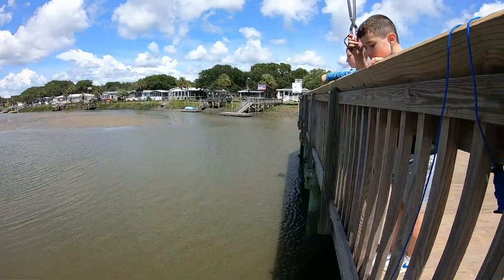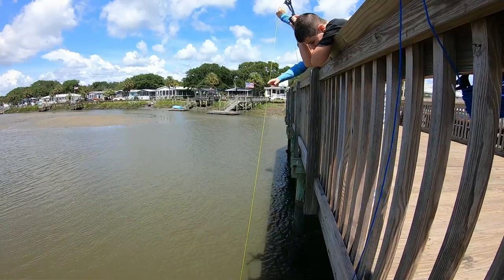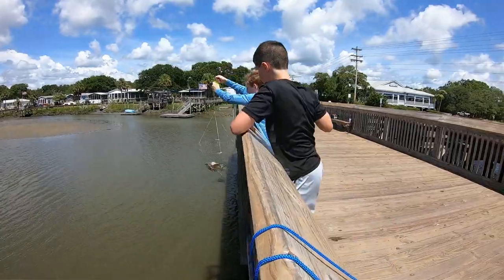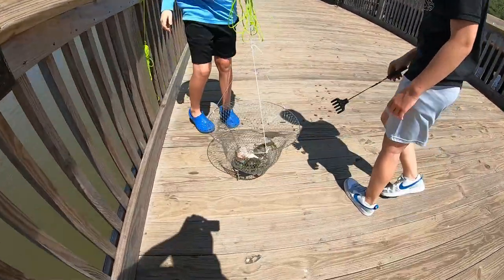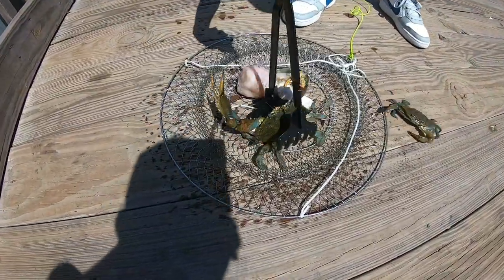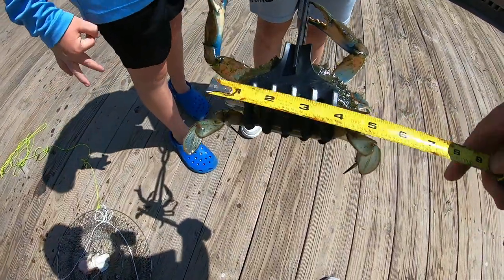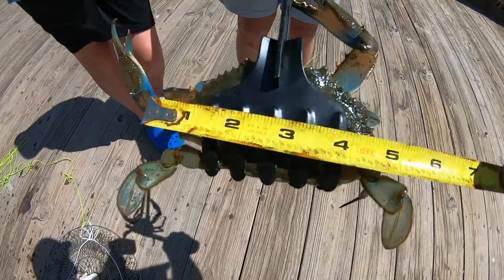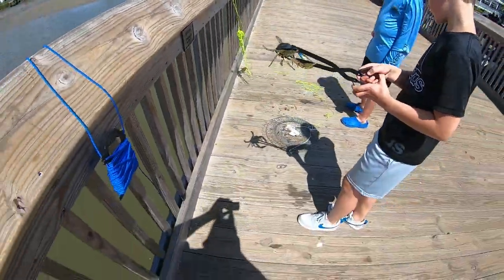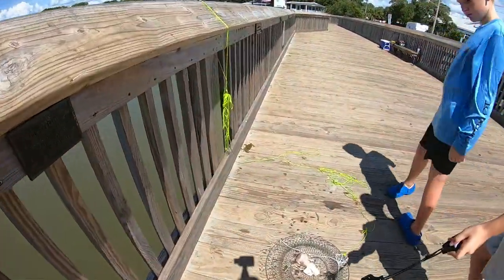Alright. Take up the line. Got some more in there. Let's see. We got two shrimp in the jar. We got two in this one. Oh, yeah. He looks like he probably will make it. We'll have to put the ruler on him and see. Now, perfect. Let's see. I don't think he's going to make it here today. I think all them other ones are like a quarter inch too short. Alright. Where'd that one go? You can just leave that shrimp in that thing and then just drop it back.